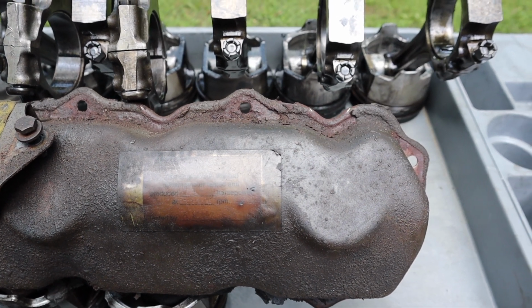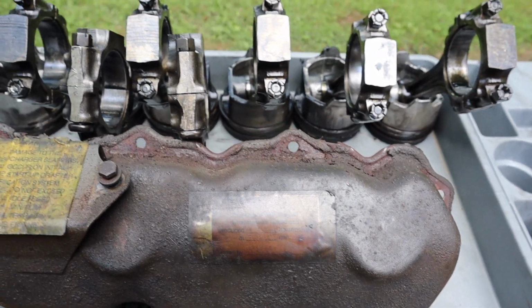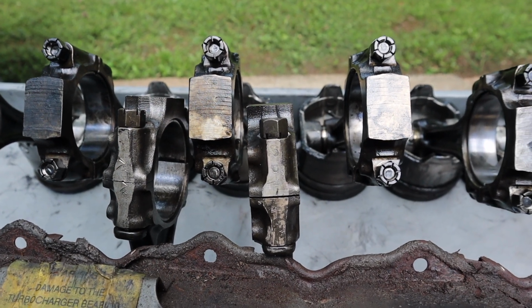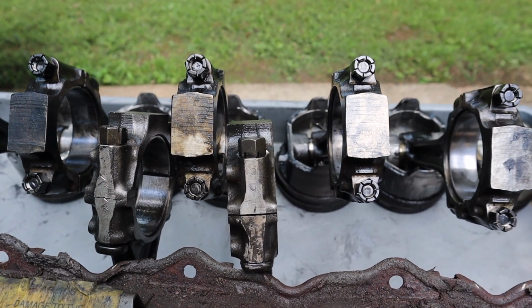But that's not a tag that Ford put on their engine. So that's a remanufacturer that did that. The remanufacturer also had 2 number 7 rods and no number 6. So I figured that out and stamped it number 6 as well. So we've got that figured out.